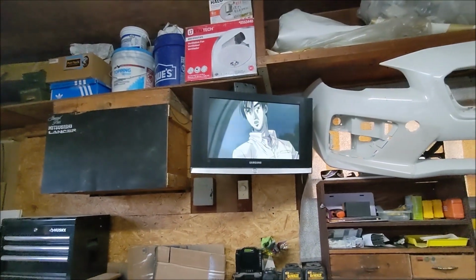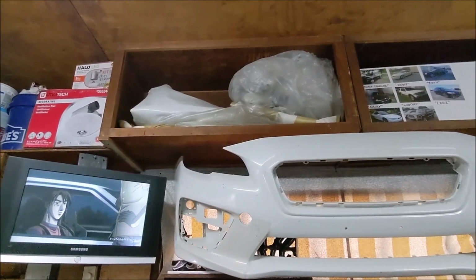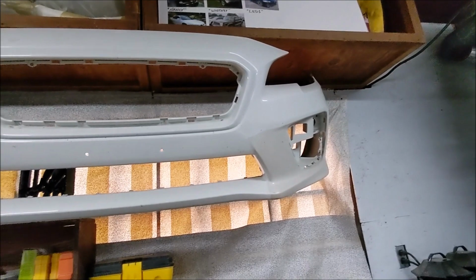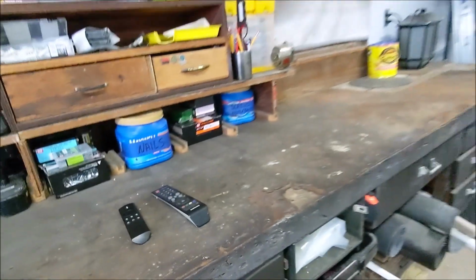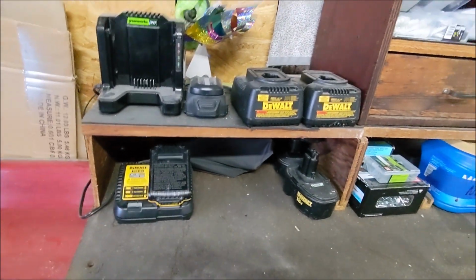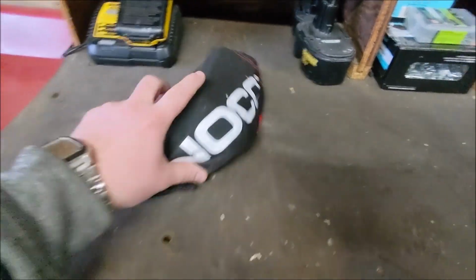Gotta have the entertainment. Got some Initial D on there right now. Tarps and plastic. Pictures of my old cars, behind that old toolboxes. WRX bumper. Let's check out the top of this massive workbench. The charge station. Every garage needs a jump pack.